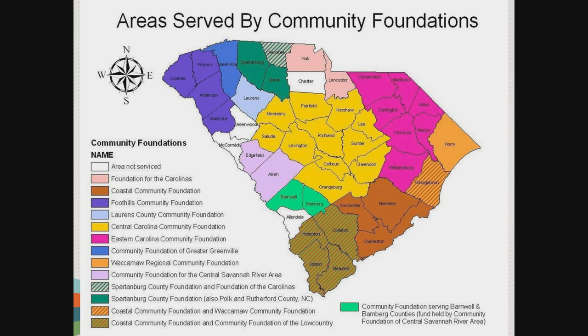Here is a quick slide just to show you the different community foundations in South Carolina. The yellow counties you see there are Central Carolina Community Foundation and the counties that we serve.